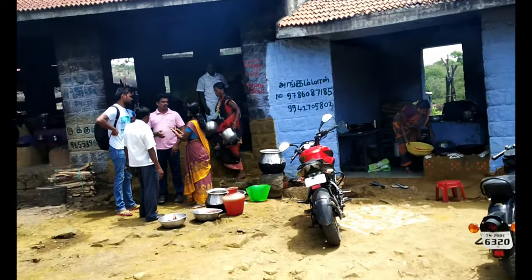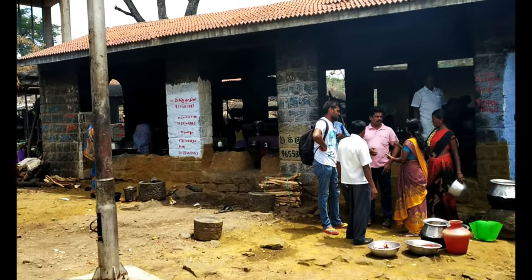The local people are not allowed to see the waterfall because a lot of water is coming because of the rain. So, we are trying to find the exact way. Let's see. Here one facility is there.